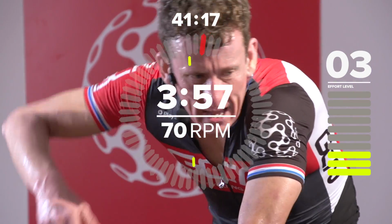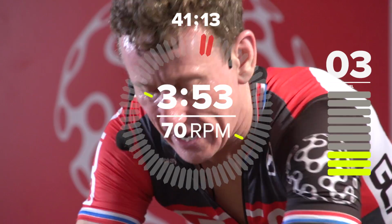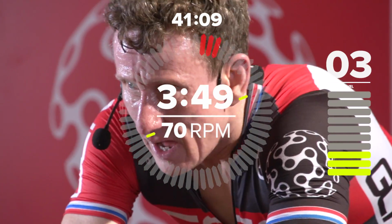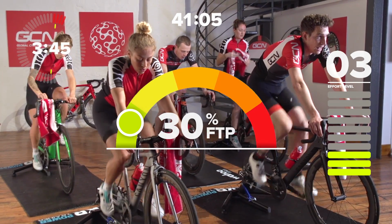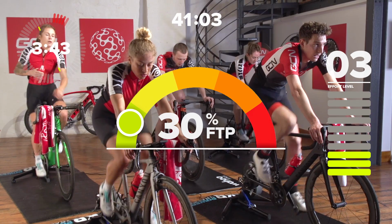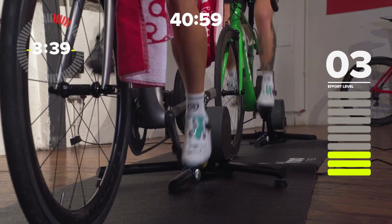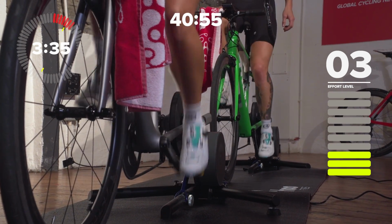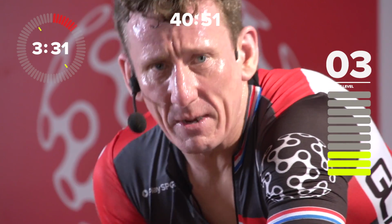Okay, 4 minutes, back down to level 3. Fantastic work. Good stuff, guys. This is really, really good. Okay, drop it down level 3. Use your toggle on your Element to knock down that resistance in tandem with your gears. Just find that sweet spot. Not too much pressure on the legs.